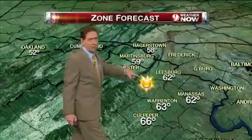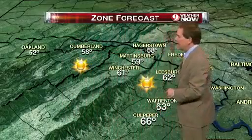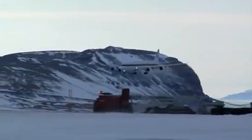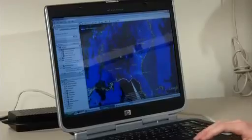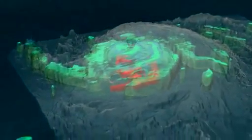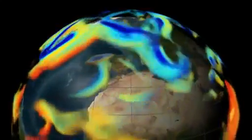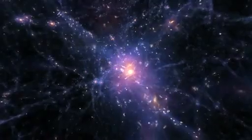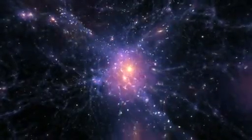Hagerstown and Martinsburg tomorrow. Weather forecasters use them to create the nightly weather report. Airline pilots use them to learn how to fly planes. Experts use them in virtually every industry and discipline. They're computer models. At NASA, scientists use computer models to enhance our understanding of the Earth, the solar system, and the universe.